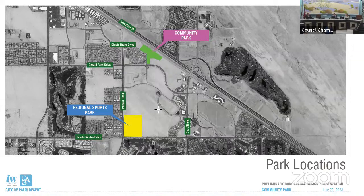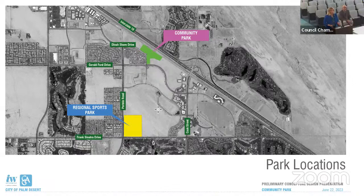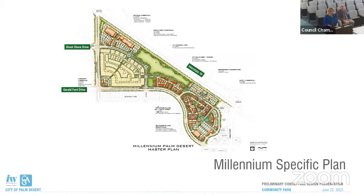And here's a helpful map to describe what you all were just saying. There are two parks that are under design with the city at this moment. The first is the community park located near Dinah Shore, north and east of Dinah Shore, I should say. And then the second is a regional sports park, which may be located somewhere near the region of Portola and Frank Sinatra. And we're working with the planning department on that park as well. However, that is not what we will be discussing today. And the reason why we are moving forward with this community park first is because it is part of the Millennium Specific Plan. And as you can see in this diagram, the green space that is part of this map here is the location that we'll be discussing.